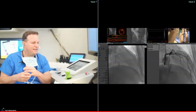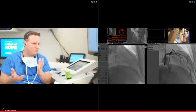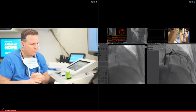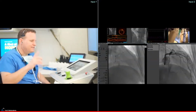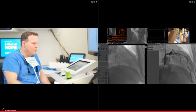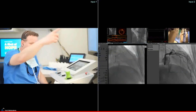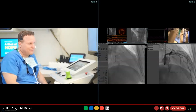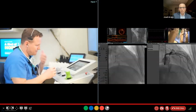Like I said, it's not uncommon that if we think it's more practical to do the complicated part without the robot, we will, but then we'll very rapidly switch to the robot. Another fair question is, what if I had trouble here? What if we had something that I need to do urgently? I can actually show you. We can pop right up and I can be scrubbed in there in 10 seconds and convert it to a non-robotic case.